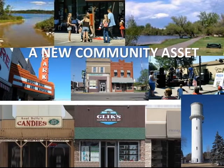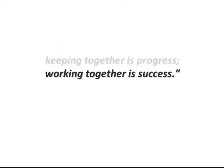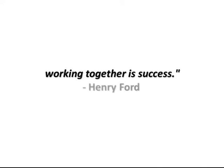Now we have, from an abandoned toxic site, a new community asset. I'd like to finish with a quote here. Coming together is the beginning, keeping together is progress, working together is success.